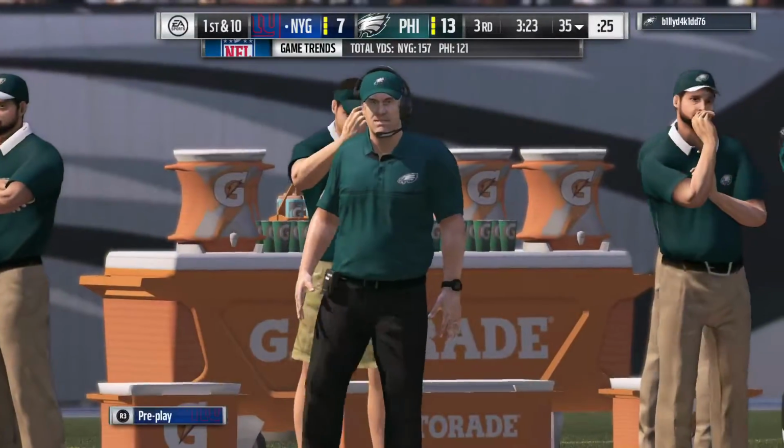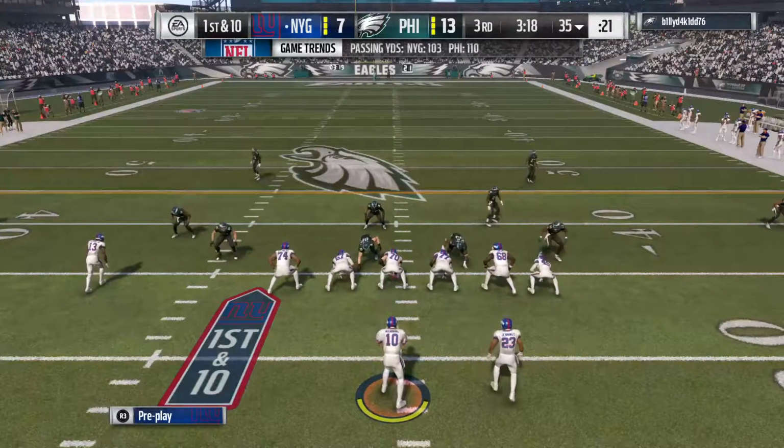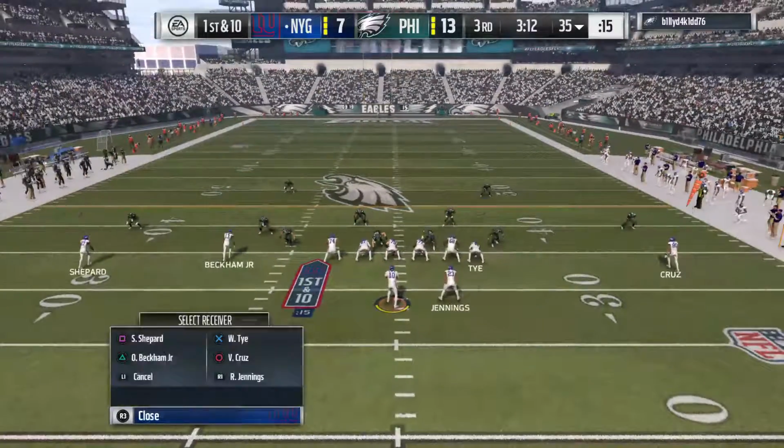So here we go, 1st and 10 now. You don't want none of that. Give me it. Pick up the ball. 58, right over there. 49. Regular. Check 49. Regular. Heads up.